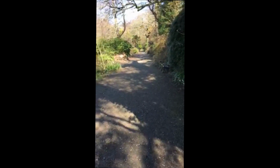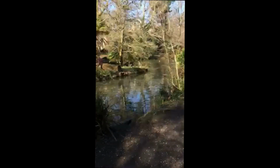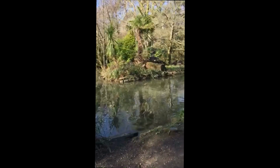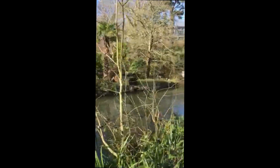It's really nice here. Nice few places for you to sit if you want to sit down and rest. And that's a little island there in the centre. But we'll see Captain Jack Sparrow in a minute in there.